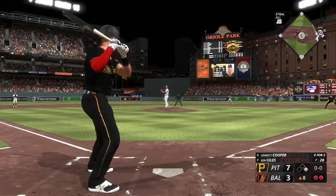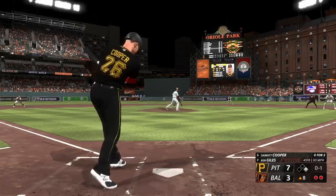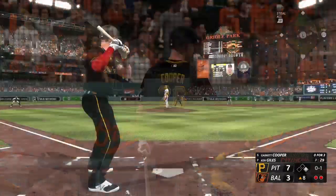At the plate for Pittsburgh, Garrett Cooper. And he swings and misses at the initial offering.